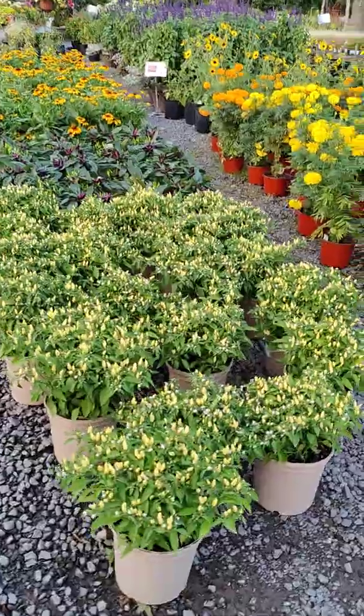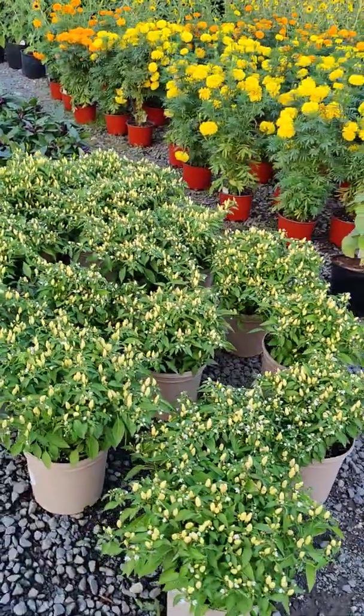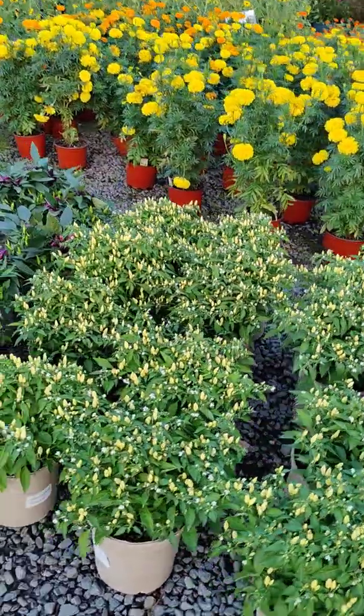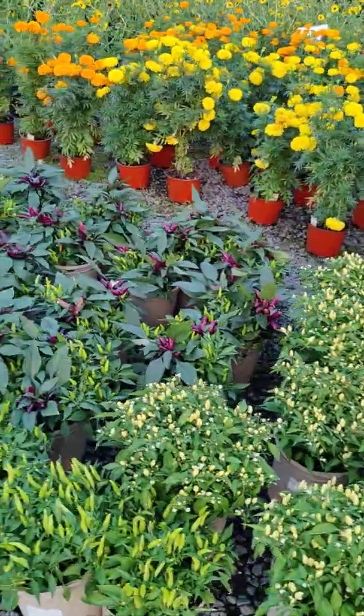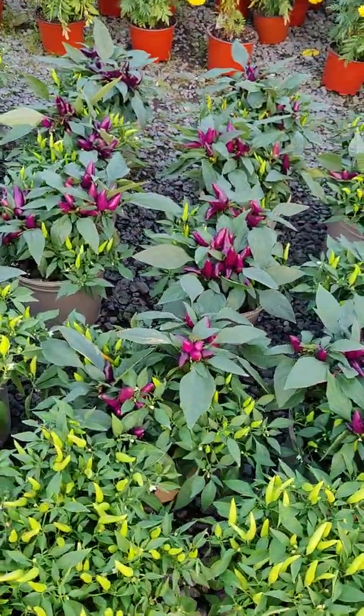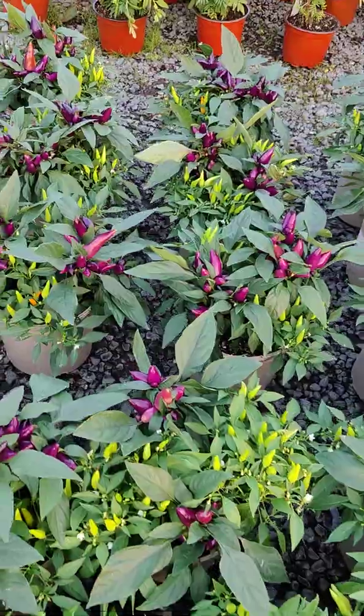These are all the ornamental peppers that are coming into color soon. We have so many colors. These don't look like much color yet, but they haven't colored up. So soon they'll be orange and yellow and red, and we got these new purple ones that are really cool. They'll have dark foliage as it gets cooler.